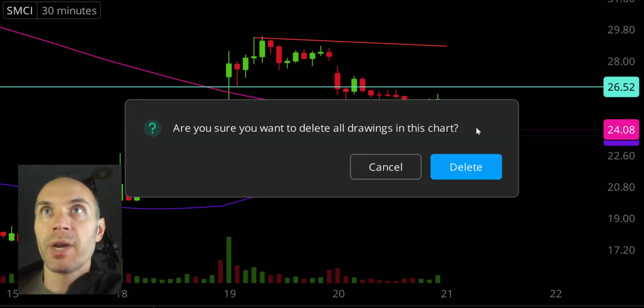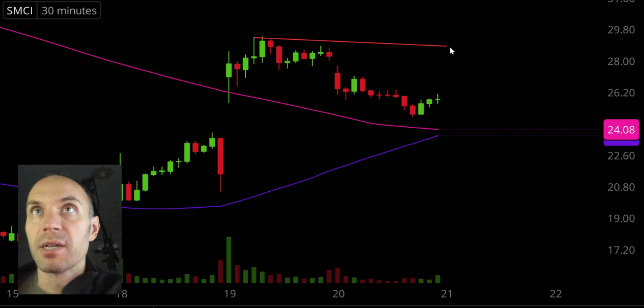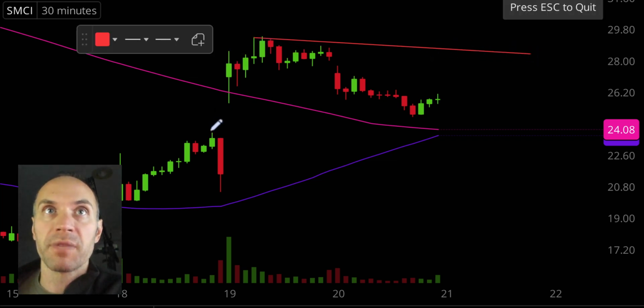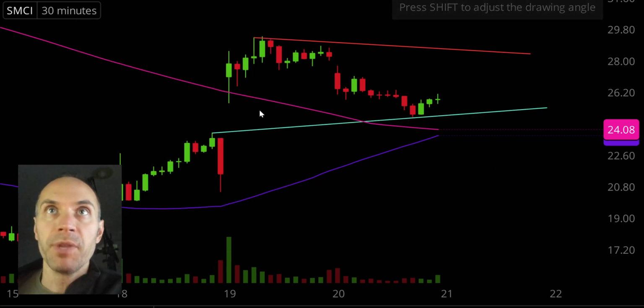But what I want to do here, actually, we'll leave that one up because that still pertains. So we have this area of resistance right here. Nothing has changed in regards to that. But as far as the lower trend line is concerned now, we have a lower trend line right there. So you basically have this wedge.